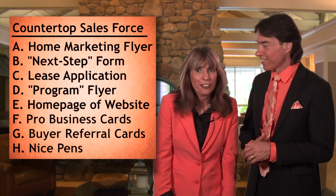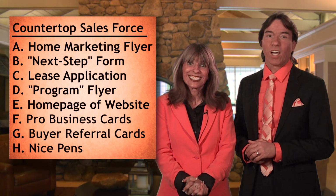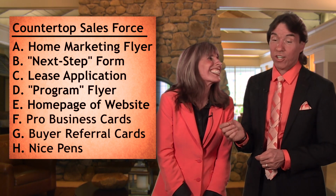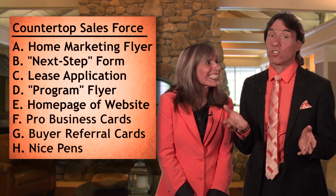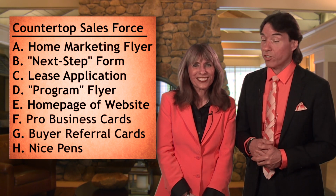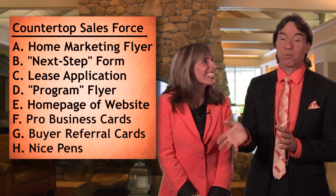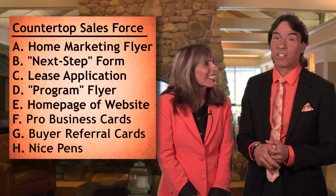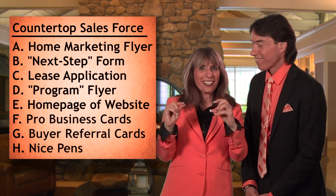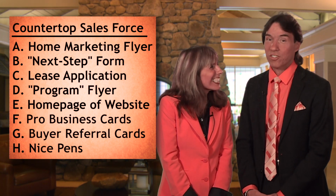G, referral cards, also mentioning the referral fee. H, some nice pens. Yes, people are filling out paperwork there. Actually, that's your whole goal, is to get a bunch of people filling out a bunch of paperwork. And believe it or not, it's a quirk of mine that I think it really encourages people if you have really nice pens sitting out there. We actually have pens that say "We buy houses" right on them and "Easy Owner" right on them. Yeah, nice pens are great.